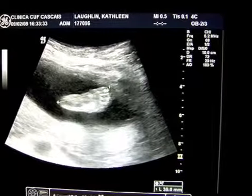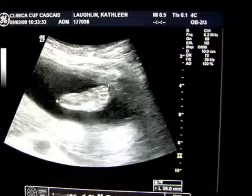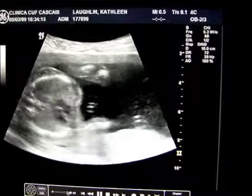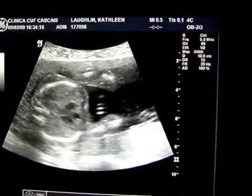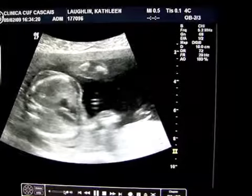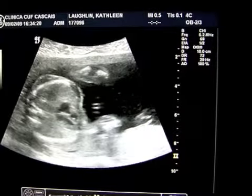It's cool. He counted fingers, counted toes. So 10 fingers, 10 toes, you could see, and everything looked great there. And now, of course, a really, really good look at a very strong beating heart.